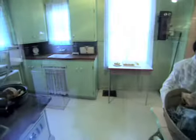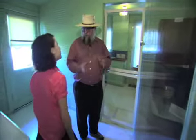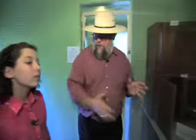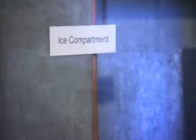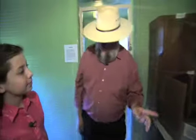But if we come back here, we also have the kitchen. When they first moved in here, they didn't have a refrigerator, they had what was actually an icebox. This right here. And you would have a chunk of ice and it would be delivered to you. It'd be put right in this compartment, and then your food went in on the other side. And that was the only way of keeping it cool. But even before we got an ice plant here, we had something else that would keep food cool.